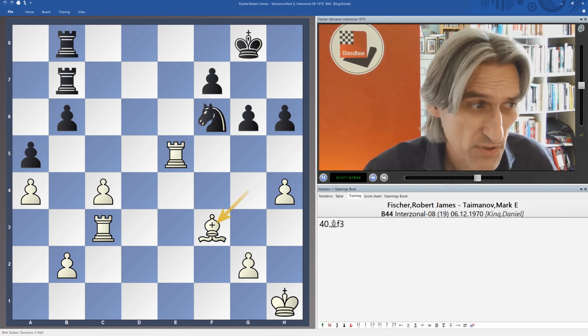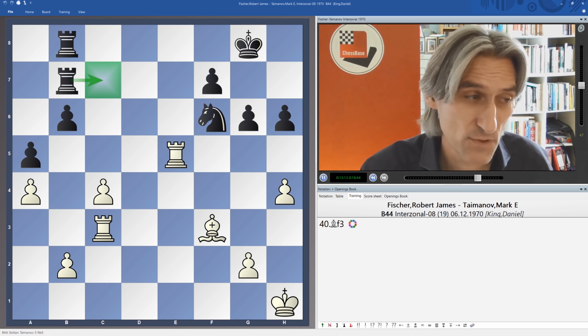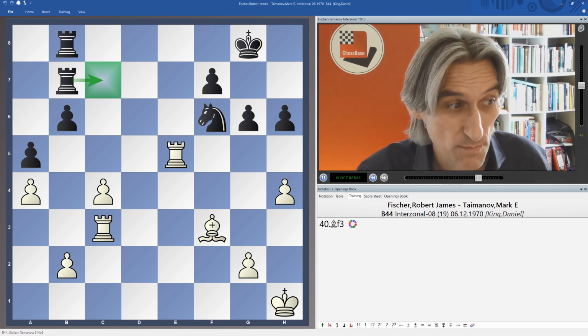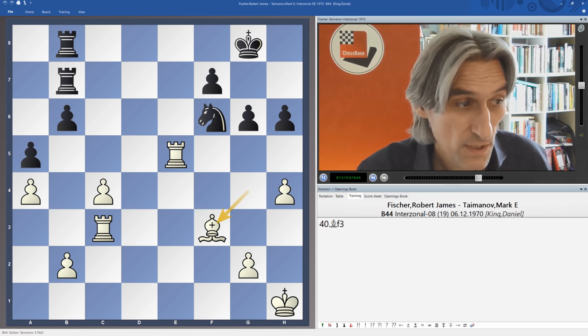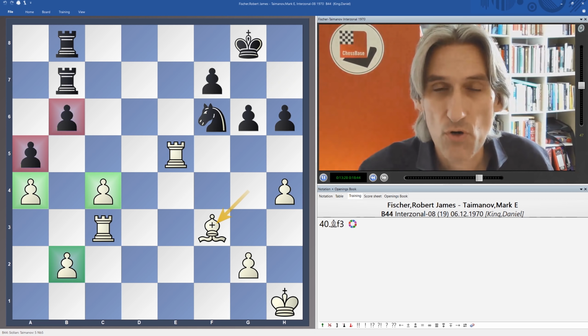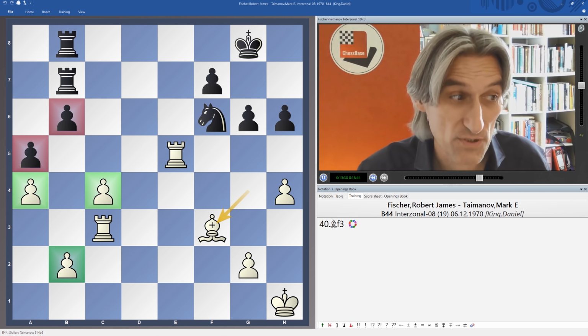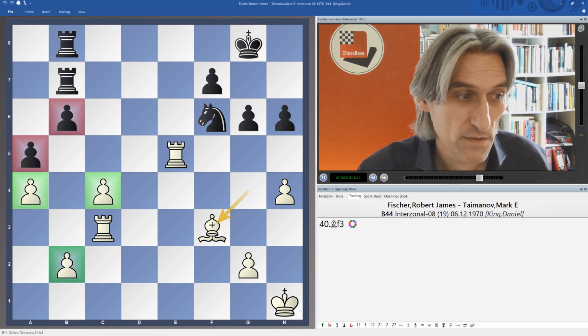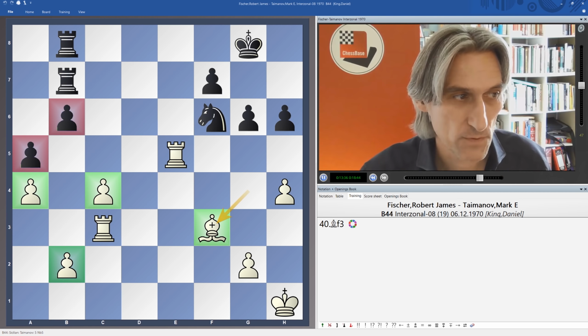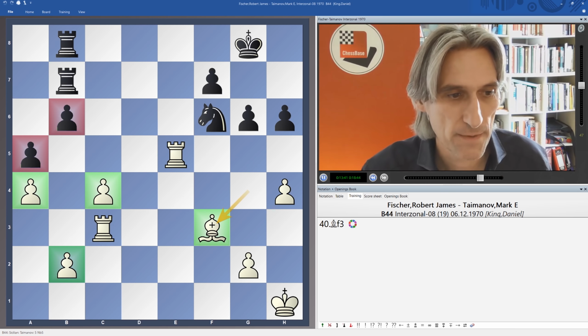Now my computer thinks that after rook c7, black is still defending this position, but I think it's not easy. That pawn break e5 gave white a 3-2 queenside majority, and if Fischer can create a passed pawn, supported by the bishop, this is going to be difficult. So in practical terms, I think Fischer is doing very well here.